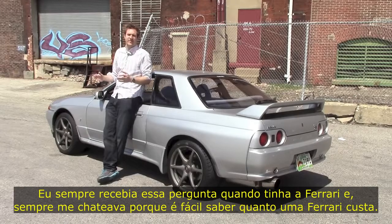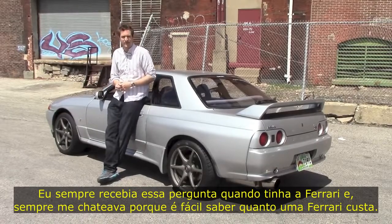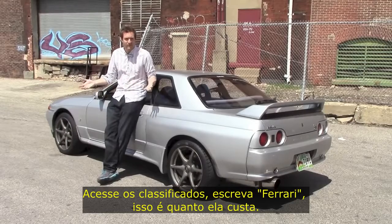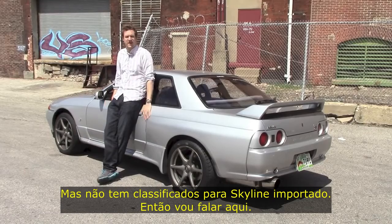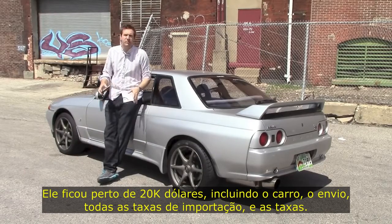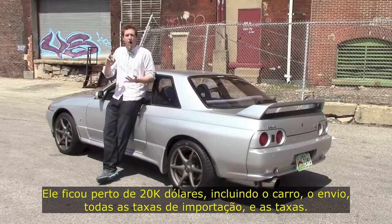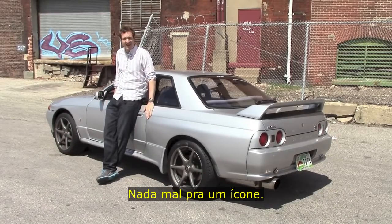I used to get this question all the time when I had my Ferrari, and it always kind of pissed me off because it's easy to find out what the Ferrari costs. Go on AutoTrader, type in Ferrari, that's what it costs. But there's no AutoTrader for imported Skyline, so I'll just come out and tell you. This car was in the low to mid $20,000 range, including the car, the shipping, all the import fees, and the taxes. Not bad for an icon.